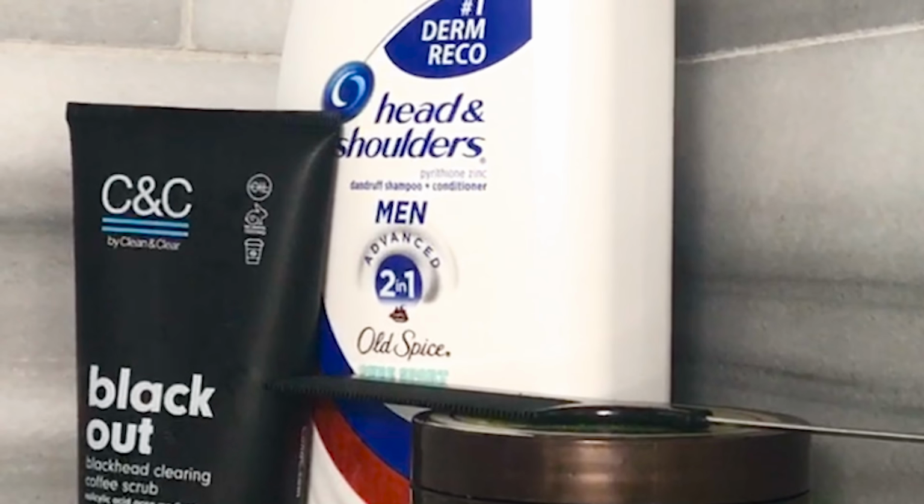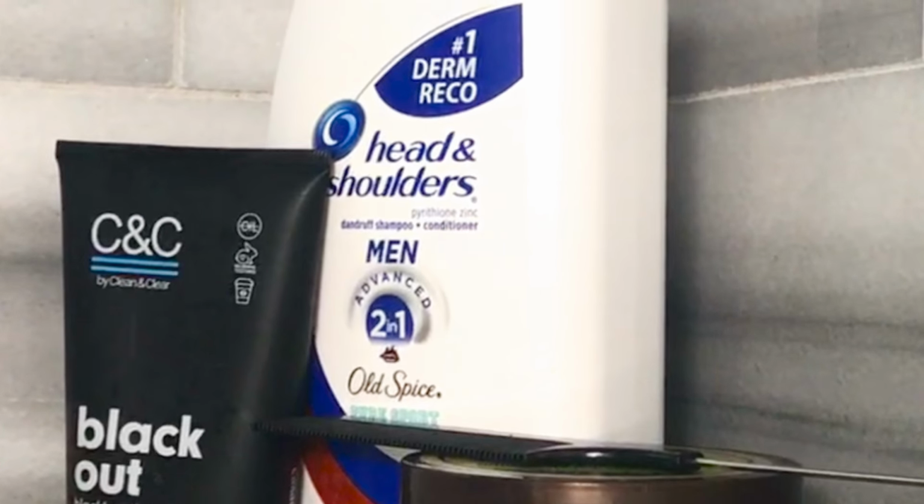So this is exactly how I do my hair every time. This is what you would find in my shower or in my cupboards, these products. Okay, now these are critical steps, you guys. Like, you're gonna think I'm crazy, but no, if you do this, your hair will be more moisturized than normal.